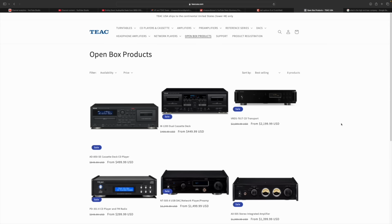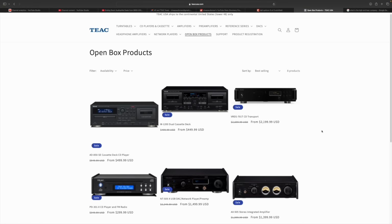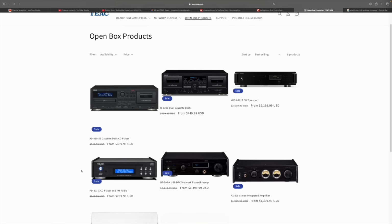Ooh, look at that dual cassette player, baby. You can save $50 on that. Save about $400 on a CD transport. Little CD player, $50 you can save on that. I actually have this one. It's a nice CD player. It's fun.